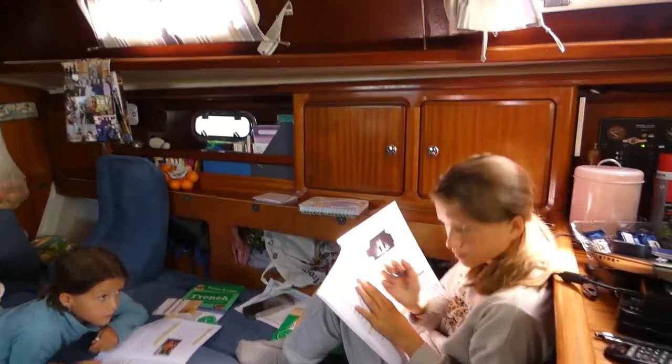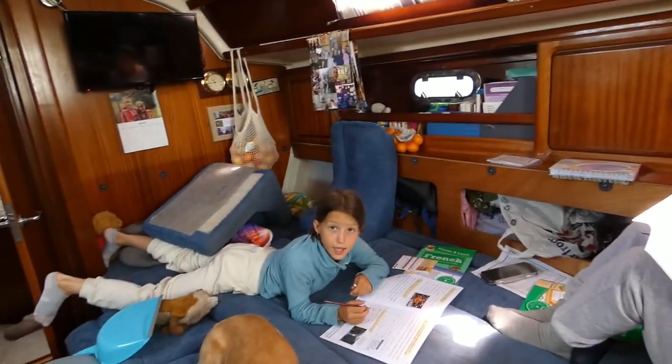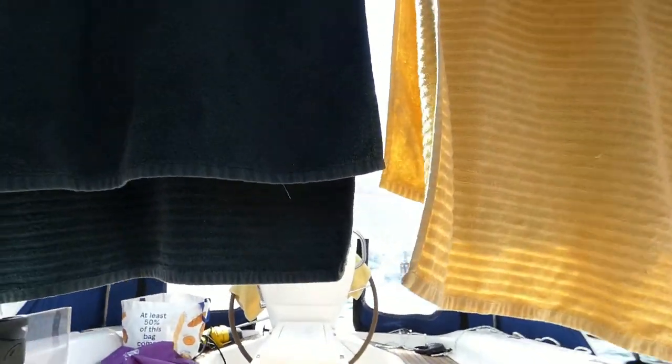So we're doing some last-minute sorting, aren't we? Yeah. We'll have to take the boat when it's clean. Yeah, do you think? No, tip it now. No. And then I've been doing some washing. It looks like a washing den.